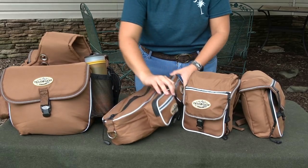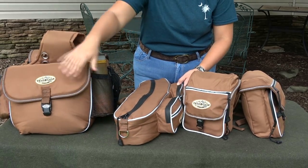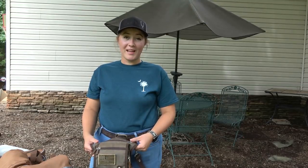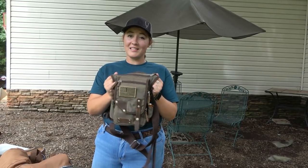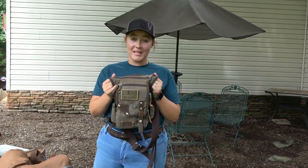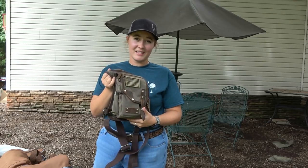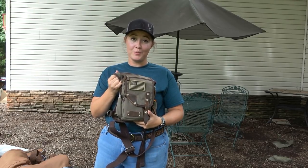Another reason I picked out these packs is for all of the compartments. There's lots of zippers, lots of places to put stuff, and there's even like these bigger sizes as well as these smaller sizes. For your routine ride, I typically only carry this little pack. It doesn't actually go on the saddle, it actually goes on me, and it's really not much. It's just the basics, just in case something were to happen, and it will get you home safely.